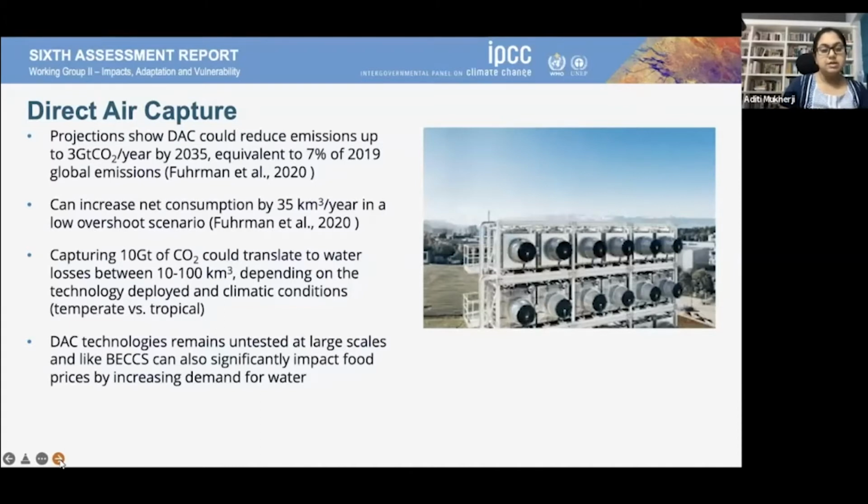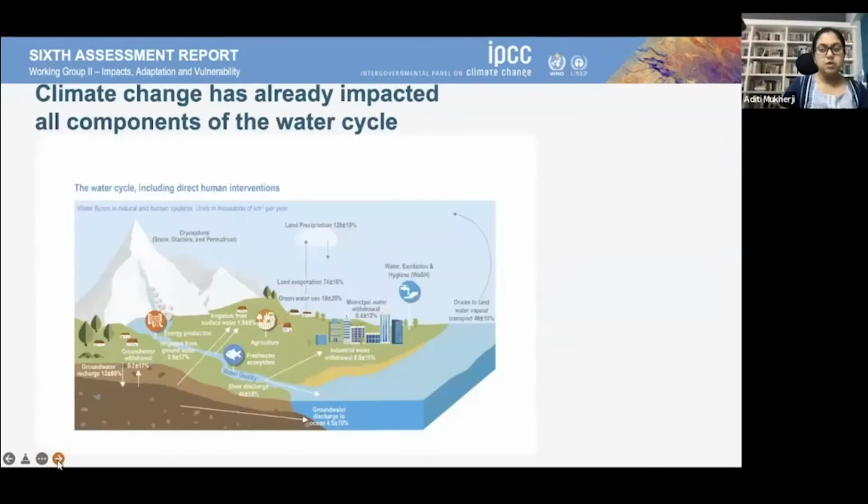Similarly, DAC technologies remain untested, and can also significantly impact food prices and demand for water. And this is all in the context of a time when we know, and this is where the water chapter of Working Group 2 clearly shows, that climate change has already impacted all components of the water cycle.